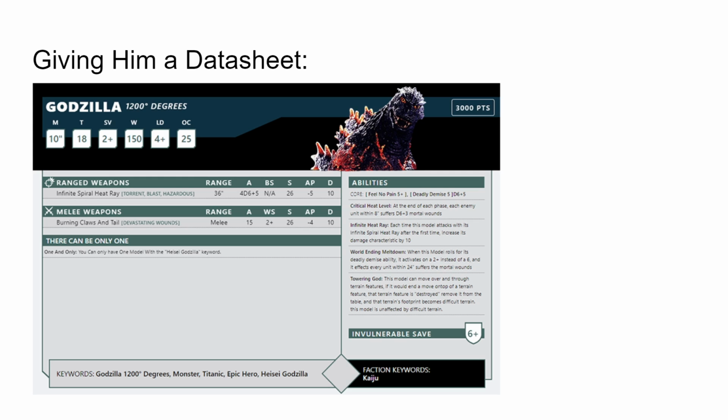And it has a special ability in his abilities section called Infinite Heat Ray, and each time this model attacks with its Infinite Spiral Heat Ray, after the first time, so in Battle Round 2, then 3, then 4, and so on, you add 10 to the damage characteristic. So it just becomes more powerful as it goes on, and as he gets closer to his final state.